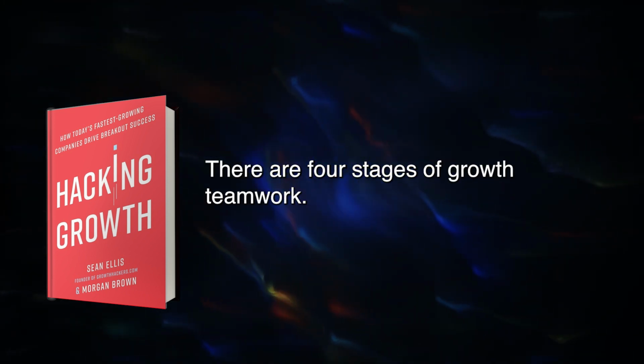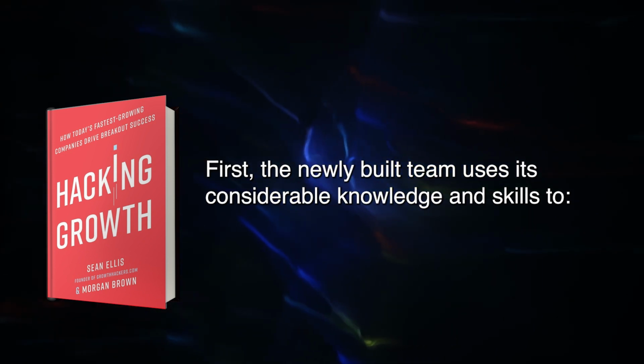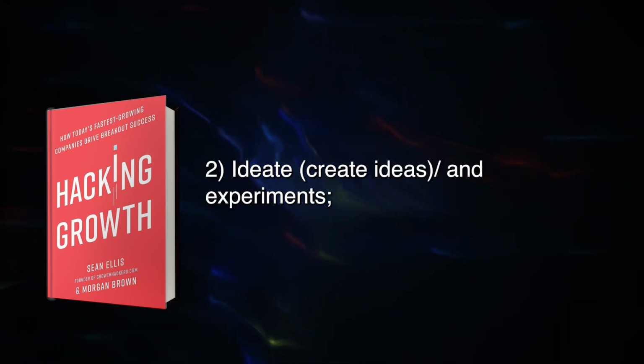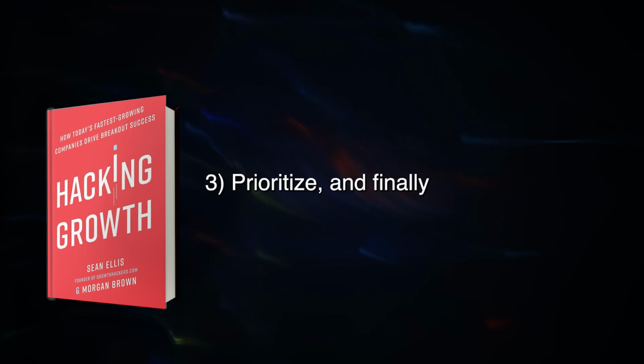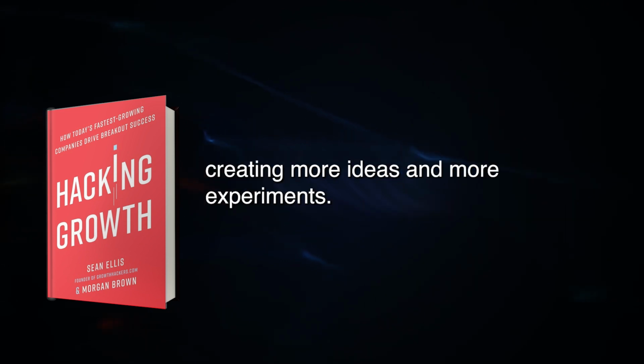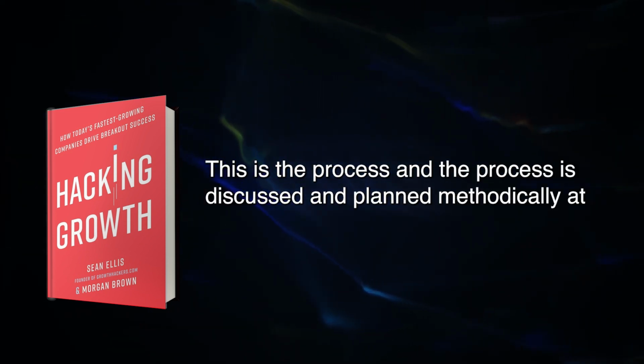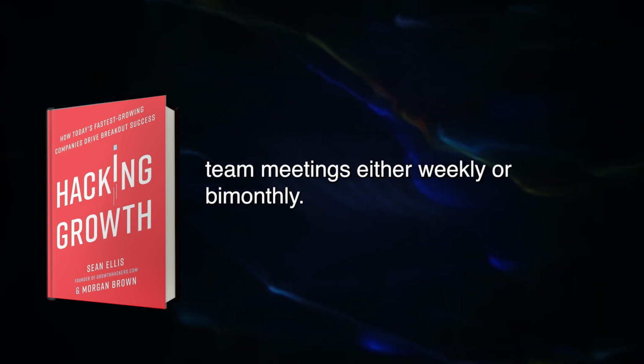There are 4 stages of growth teamwork. First, the newly built team uses its considerable knowledge and skills to 1. Analyze, 2. Ideate and experiments, 3. Prioritize, and finally, 4. Test. Then the whole process loops back through to analyzing the results of the tests and creating more ideas and more experiments. This is the process, and the process is discussed and planned methodically at team meetings either weekly or bi-monthly.